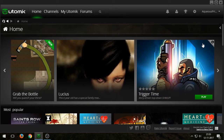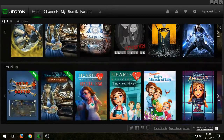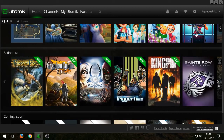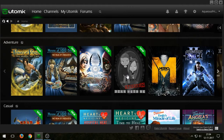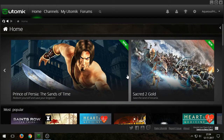And basically what you have is, at the moment, they have 659 games, and you simply pick a game you like and start playing. Now what they do is, when you want to play a game, the Utomik client will install the minimum required files on your computer so that it can run the game, and while you start playing it will download the rest in the background.